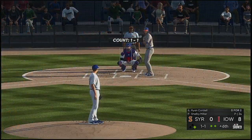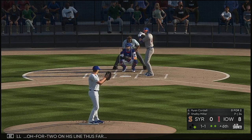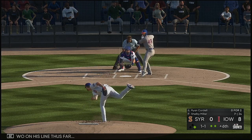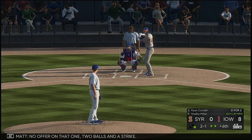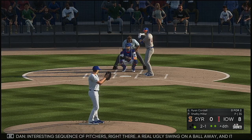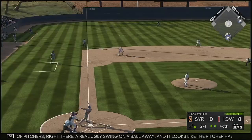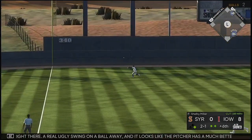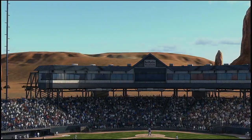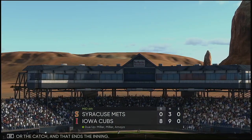The batter. Stepping in next, Ryan Cordell. 0 for 2 on his line thus far. No offer on that one. Two balls and a strike. Interesting sequence of pitches right there. A real ugly swing on a ball away, and it looks like the batter has a much better idea of what he's looking for after that second pitch. Gutierrez gets there for the catch, and that ends the inning.